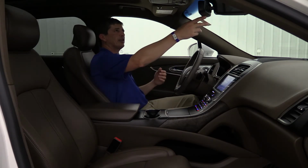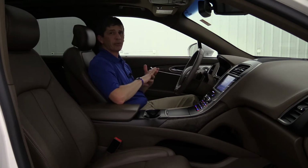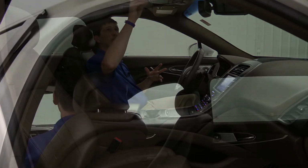Up here in the mirror, you get auto dimming rear view mirror. Also, you get garage door openers for 3 different garage doors up here. That comes in real handy. And this does have your panoramic Vista roof. I have this open now, but what's great about this is this power sunshade up here comes in real handy, so you can hit the button.